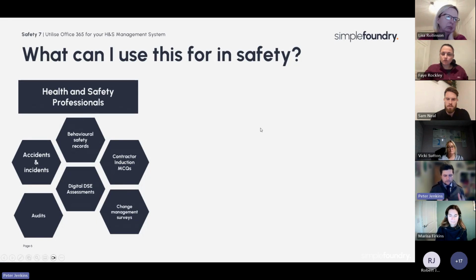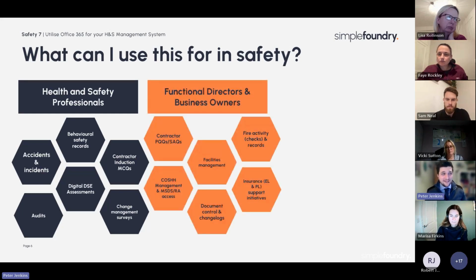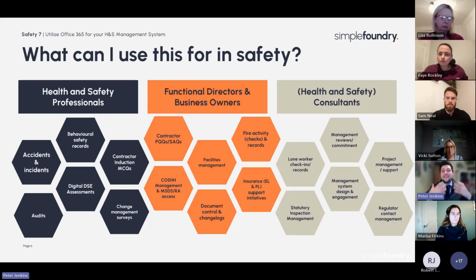So I know we've talked through how we can use this particular example. As I say, we've only looked at a single health and safety event, but what else can we use it for? I want to stress what I'm about to take you through now isn't exhaustive in any capacity. It is just to try and get the mind going a little bit. But ultimately, from audits through to management system designs, project management, contractor support, insurance claims or support initiatives, fire activities, document control and change logs, gosh, you name it, there's going to be a way that you can digitize it using Microsoft. There really is.